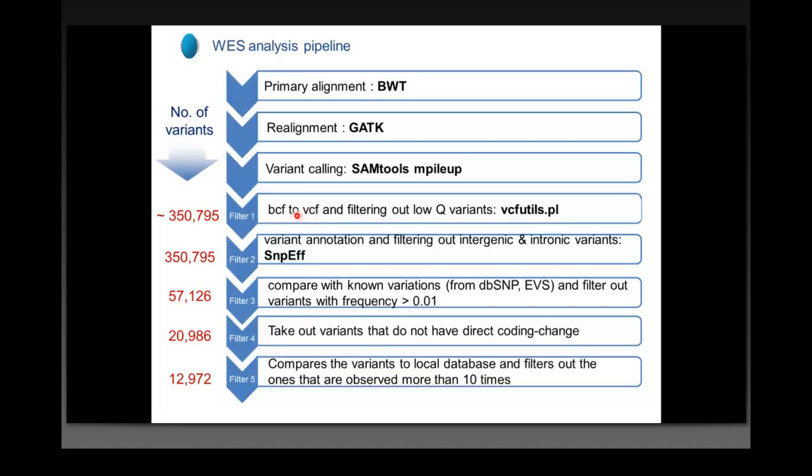The steps are first filtering out the low quality variants, and then filtering out the intergenic and intronic variants using the SnpEff program, and then also exclusion of the polymorphic variants, those which have a frequency higher than 1%. And the fourth filter which is applied is the removal of the variants that do not have a direct coding change. And also, we have our own database of whole exome sequencing projects, and we compared our sequencing here to our database, and any variant which is observed more than 10 times in our database was subsequently removed from the final list.